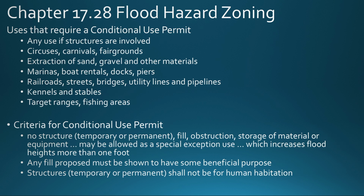Any fill, obstruction, storage of material or equipment may be allowed as a special exception, so long as it does not increase the flood heights more than 1 foot. Any fill proposed must be shown to have some beneficial purpose. So you can't just stockpile a bunch of dirt in your backyard if it's in the floodplain just because you need a place to store it. It needs to have a beneficial purpose, and it requires a floodplain development permit.